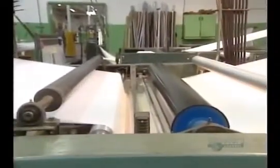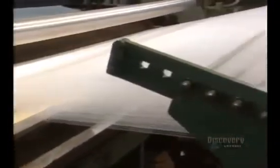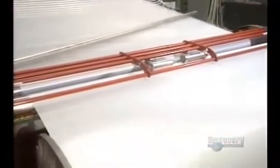To prevent the threads from tearing, they pass through a bin of glue. These rollers eliminate the surplus. The glue will be removed with water before dyeing the threads. The glued together threads exit this machine. These large green cylinders are heated and dry the glue on the threads.